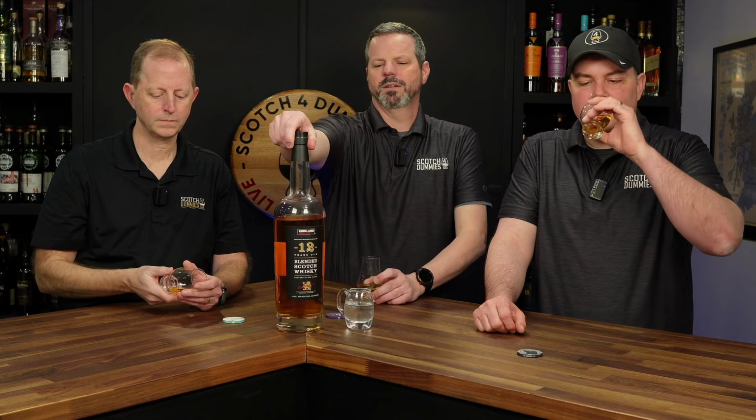I'm kind of thinking water is probably going to be its friend, only because you're not buying a 1.75 liter bottle of anything for $40 to savor it as a big neat gulp. This is the big gulp of whiskey, made for Scotch and soda. It's a blender. It's a blender Scotch. So my guess is that water's not going to hurt it any, and it was probably blended specifically for that.